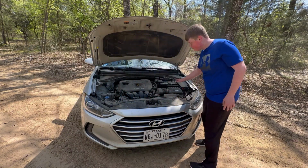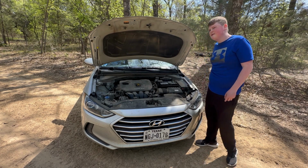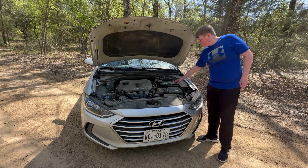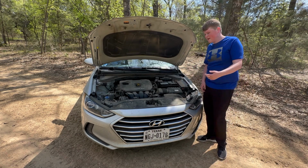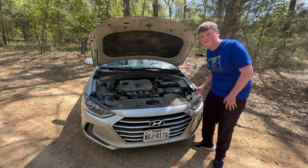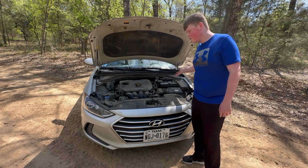This battery has been replaced. We went to O'Reilly's and got it replaced a few months ago. Or actually, I think it was about a year ago now. Because batteries age and it just ran out after a while. As you can see, it's very dusty because Texas is a thing. But overall, the powertrain is pretty decent.